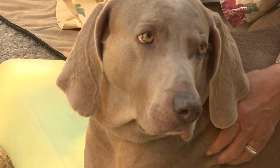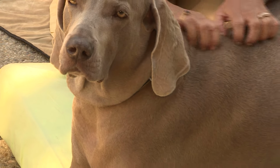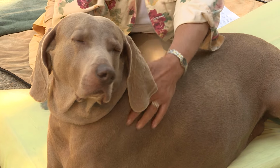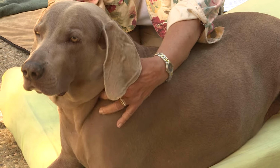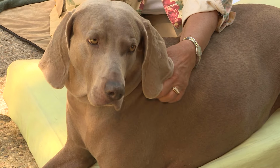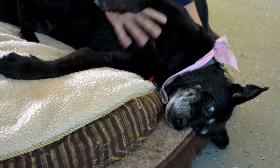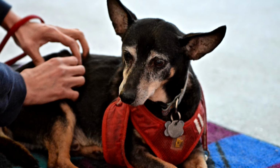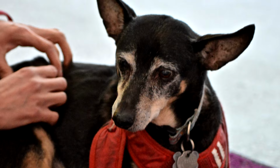I'm going to just assume that you've already got that bond with your dog, but as they get older, they depend on you more and more, and massaging them also helps get that bond even more tight. As you move your hands over your dog, you're also able to find maybe lumps or bumps or tumors. Sometimes having your hands on your dog, you can just find different things, and it just helps to relax them as well.